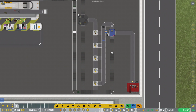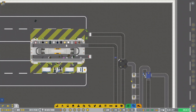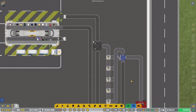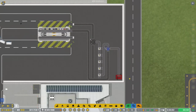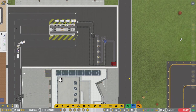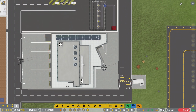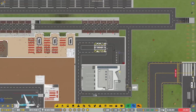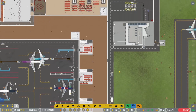Obviously this is quite the spaghetti junction of baggage belts and all that. But I'm curious to see if this ends up being better for us, or if the system on the left side ends up being better for us. I don't really know which one will work out. I honestly have no idea, but I'm curious and I'm excited. So I do appreciate the feedback. I'm excited to see if we're right or wrong.